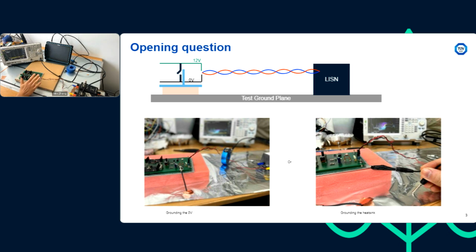0 volts on the PCB. But it also has quite a big metal plate here. And this metal plate is a heat sink, okay? It's a heat sink. And as you can see, currently this MOSFET showing here is mounted on this heat sink with, of course, some thermal paste in between, right?